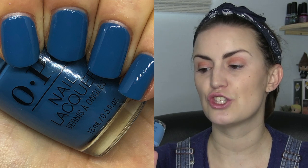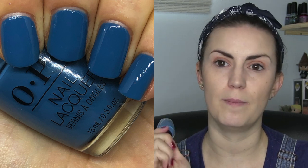So when I put two coats on, I kind of looked down and was like, oh, we're going to go for a round three, are we? That's weird. So yeah, you can probably find colours like this with a two-coater formula, and that's the only reason why it was a bit of a disappointment. So that one is three coats of OPI Grabs the Unicorn by its Horn.